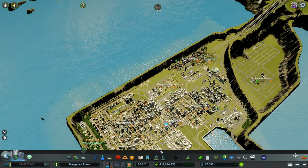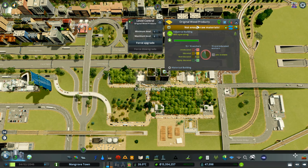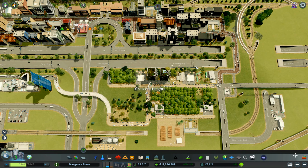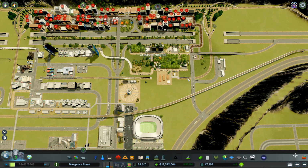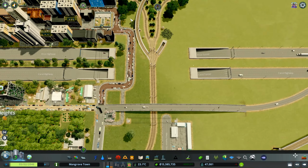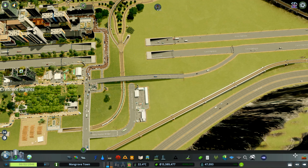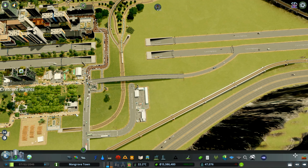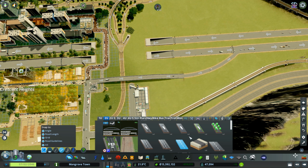Now in a previous episode we have been building also this area for wood, for forestry. So these guys are complaining, not enough raw materials. Still that problem persists. What can I do about it? I can, in theory, pluck the road from here and hook it up to here, and then say ban cars. Yeah, why not?